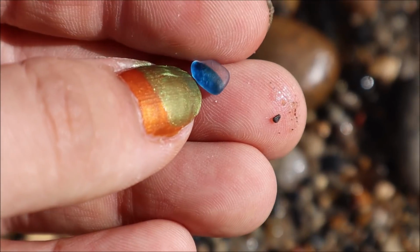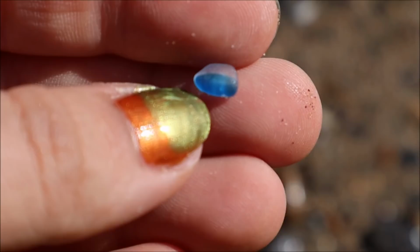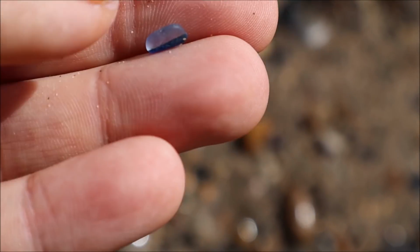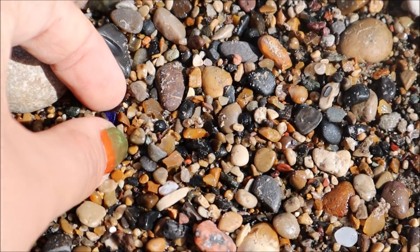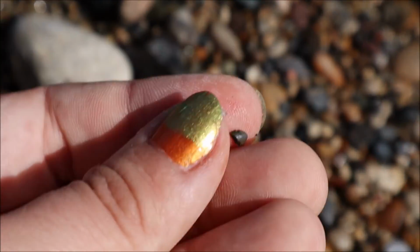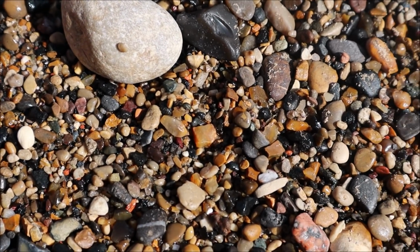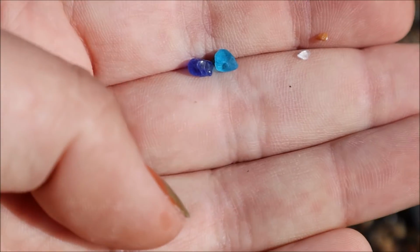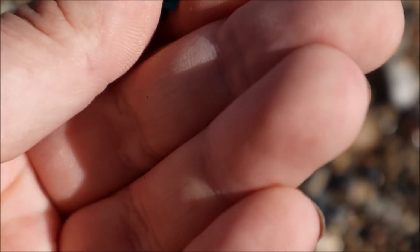Picked it up thinking it was just gonna be blue, but it's a multi. Aww. I thought it was just blue, it was just stuck in. It's a multi. I've just seen some of the tiniest bits, but they're the most beautiful colours. This one. Look at the colour of this one. Look at that. They're like jewels.